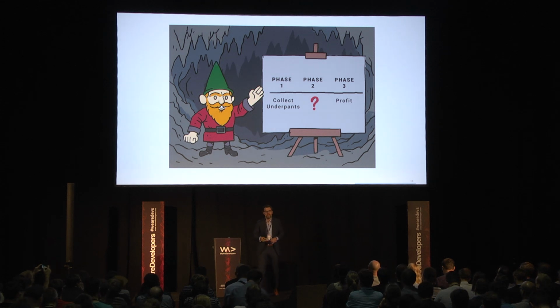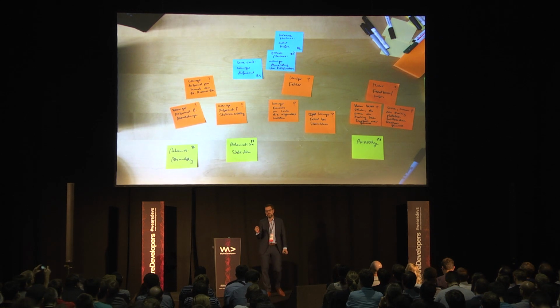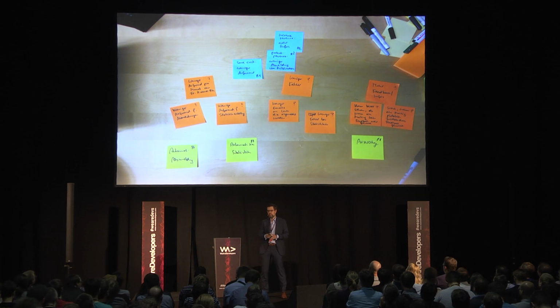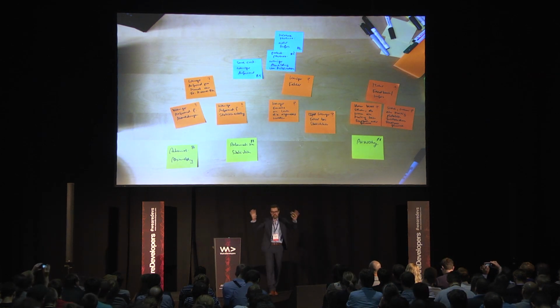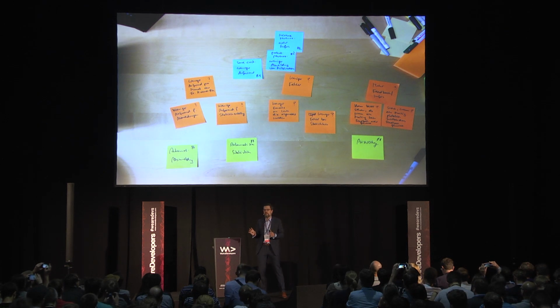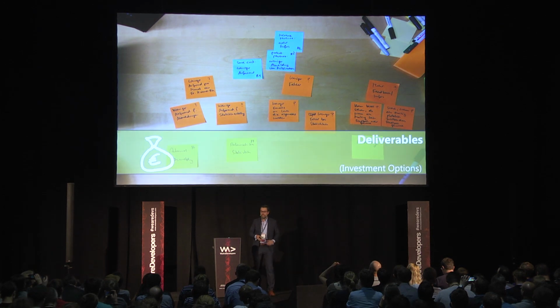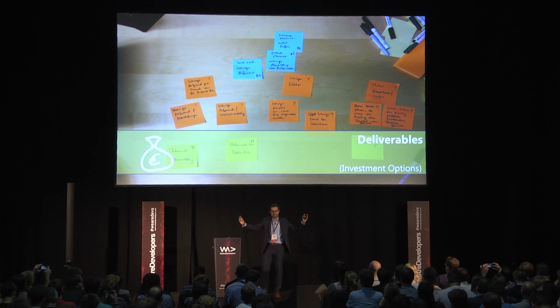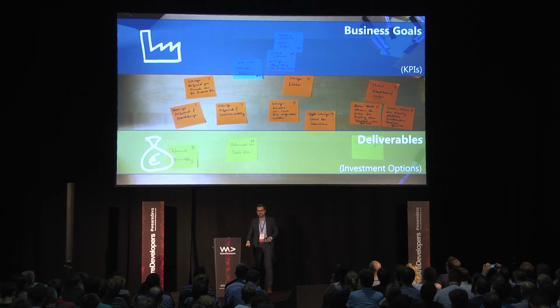And this is what I want to introduce you to with impact mapping, which is a very lightweight method which helps you to actually find out what step 2 is. And an impact map is best done on stickies on a big wall with the stakeholders and with different people who have some ideas and hypotheses how this goal should be reached. And you're mapping basically these 3 phases. You have the underpants, the deliverables, the stories, the features that somebody wants, and you have profit, step 3.